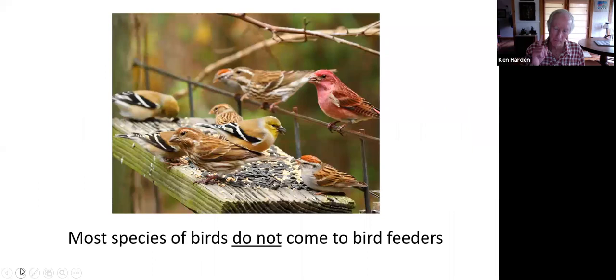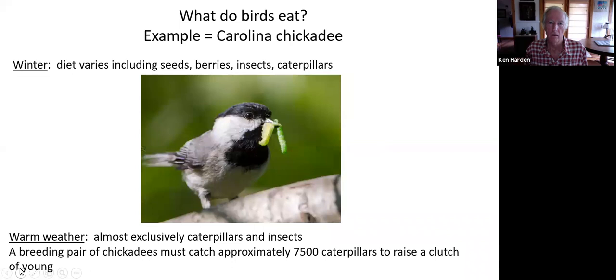So as I said, one way to start identifying birds is to put up feeders and identify what's there, but that's only gonna take you so far, because most species of birds don't come to bird feeders. So if they don't come to feeders, what do they eat? A good example is the Carolina chickadee, which spends a lot of time at our feeders in the wintertime. In the winter, its diet includes seeds, berries, and what insects and caterpillars it can find.